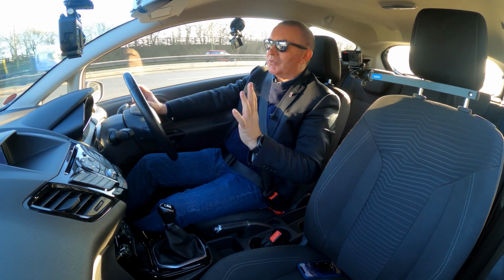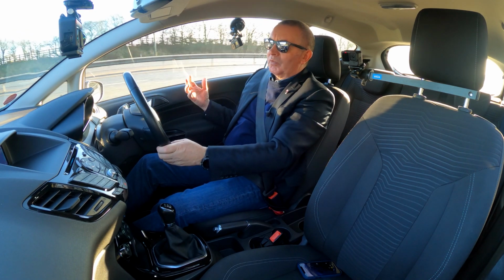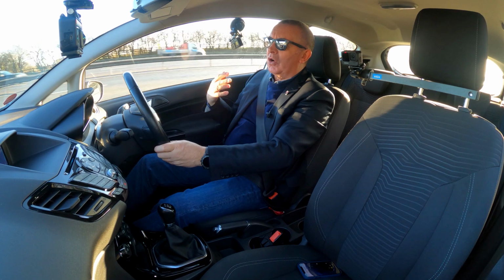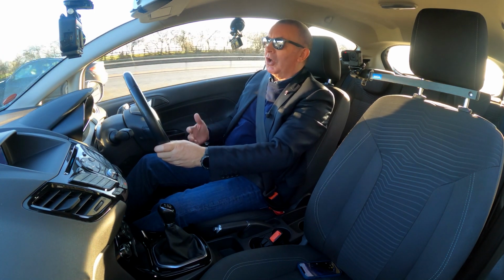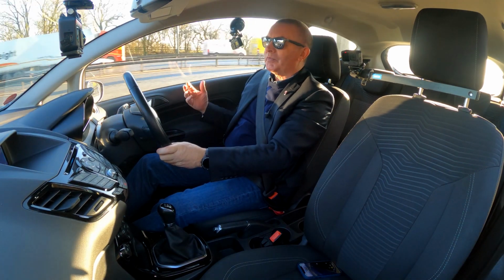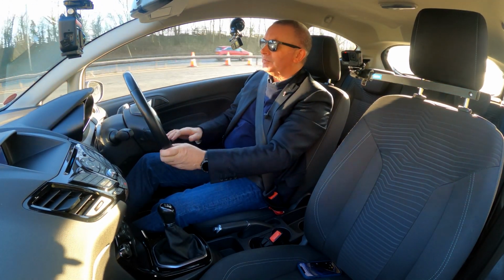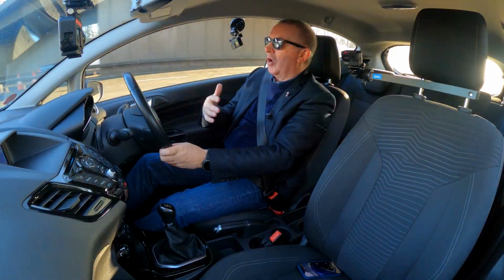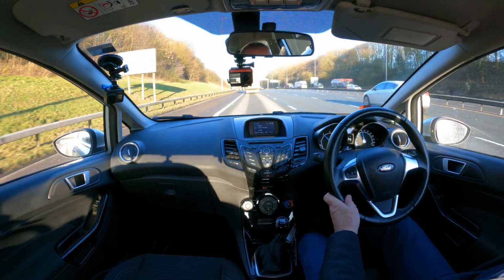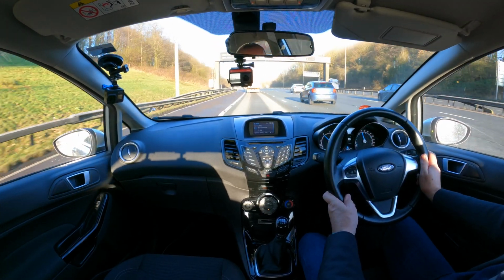So it's a good looking little car as well. Being the 3-door, certainly if you're not as mobile as you used to be, it's a lot easier to get in a 3-door than it is to get in a 4-door or 5-door. It opens up really wide, plenty of room to get in, and there's quite a bit of room to get in the back as well, so it's not quite as bad as you would think.